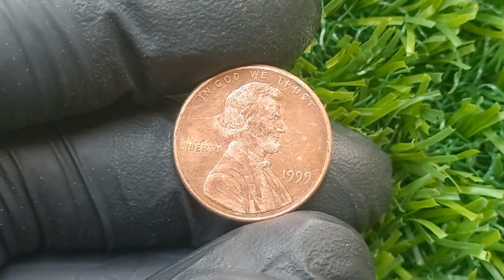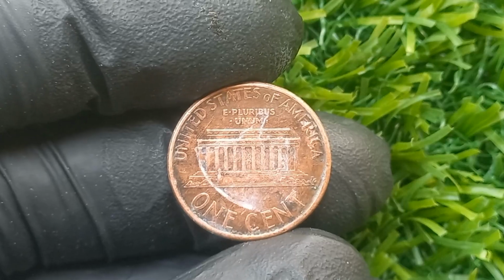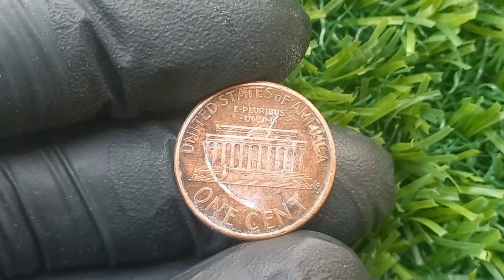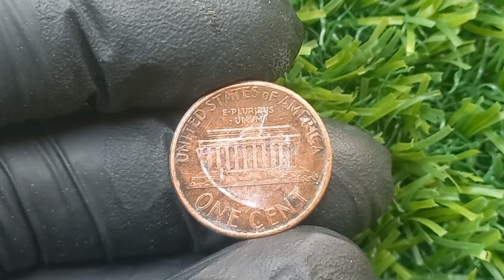Now, I know what you're thinking. How do I know if I've got the right one? We'll get there. But first, a quick brain teaser: what's brown, ignored by everyone, and could be your ticket to a beachfront retirement? Here's what to look for in your 1999 no-mint mark Lincoln Memorial penny.